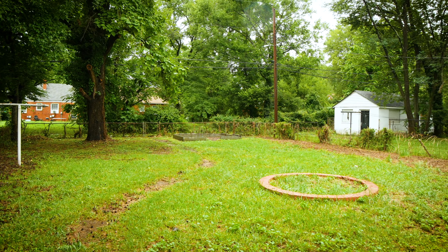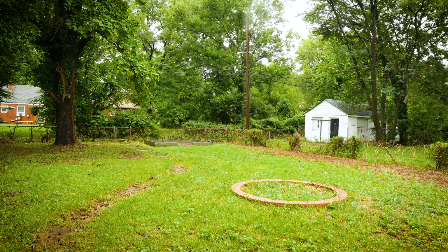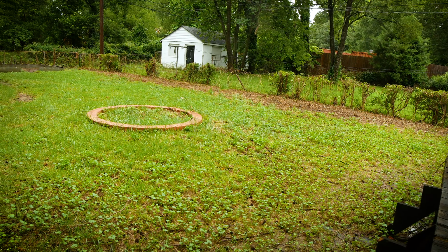Now we can see that there was once a shed in the back and that's uncovered. We won't be rebuilding anything there. It's a perfect space for a garden though. And then we have this circle of bricks here in the front.